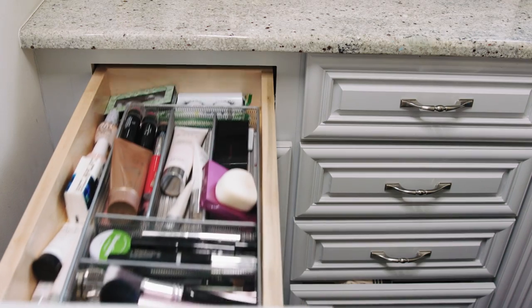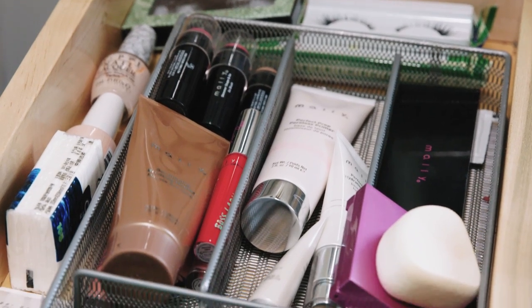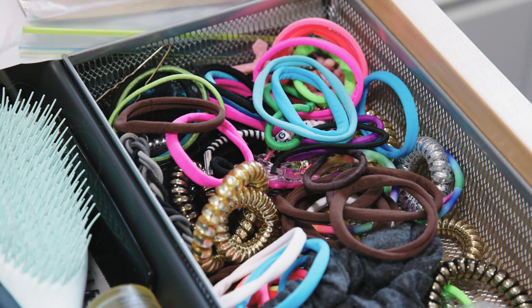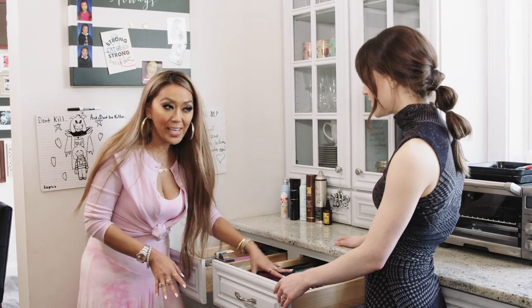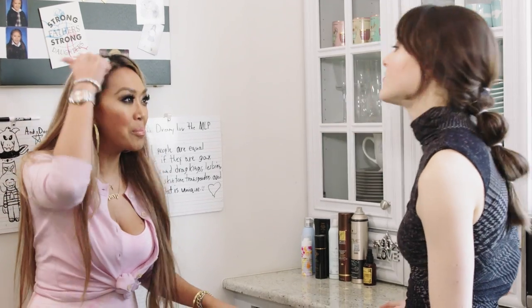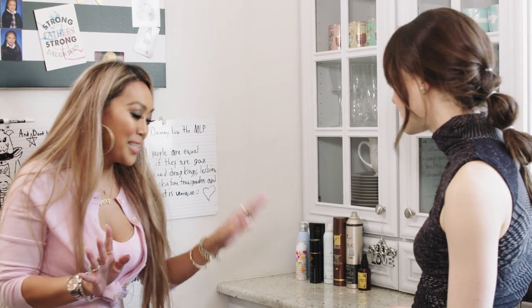So my personal makeup I keep here. And this is the hair stuff. Remember, I have three little girls who always have to have their hair done, brushed, taken care of. So all the hair stuff is in here. It's easier to keep it down here. Trying to get people up and down the stairs is a pain in the butt. So that's what we do here.